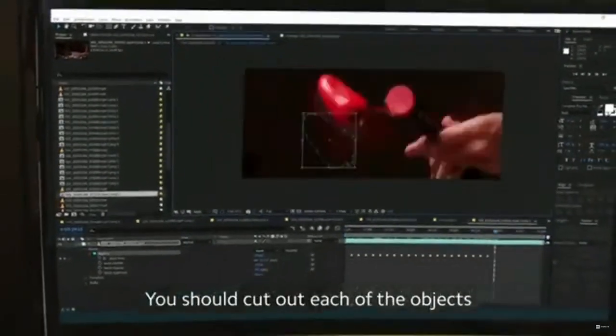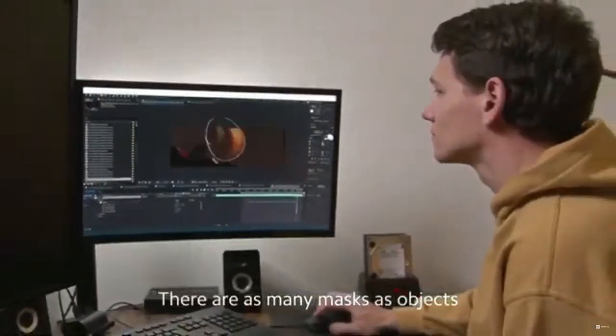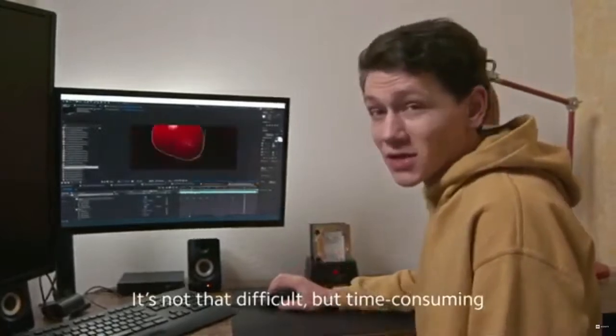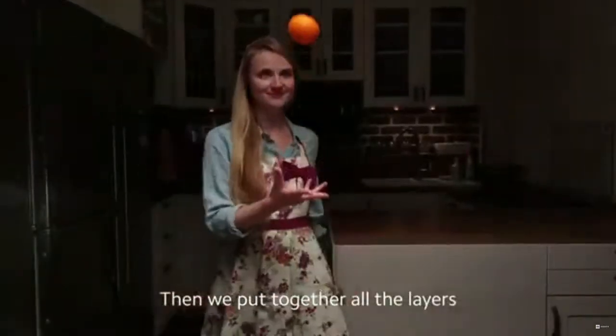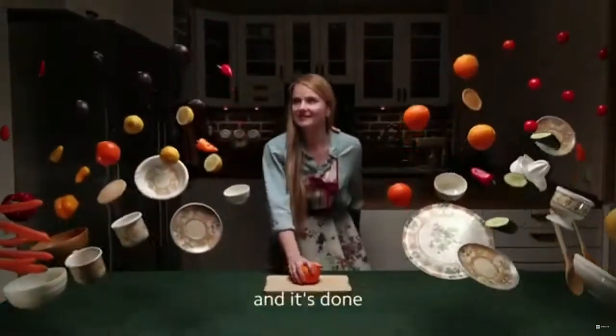You should cut out each of the objects. There are as many masks as objects. It's not that difficult, but time consuming. So, be patient, it's worth it. Then, we put together all the layers, speed the rise moment up, and it's done.